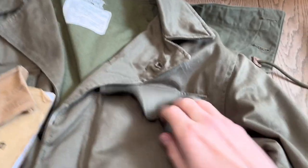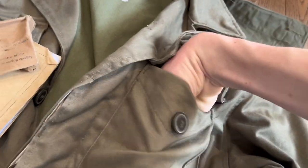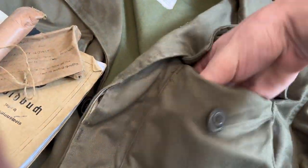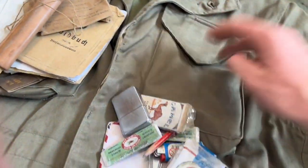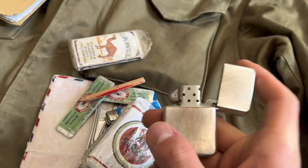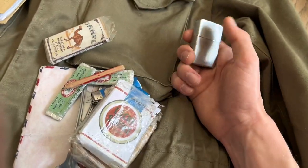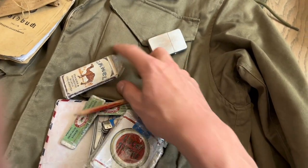Here we have the other side. Let's get it all out. It's way less than we had before. Okay. We have a Zippo. Just an off-brand one. But it can be useful. I prefer to use matches because that's what they would have mostly done, but if there's too much wind, I just use that.